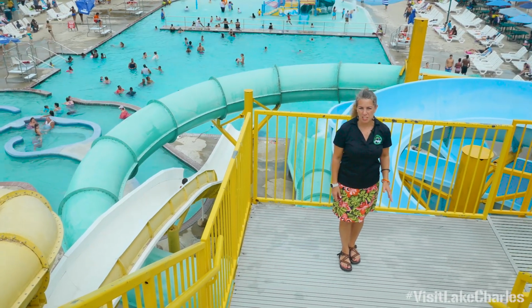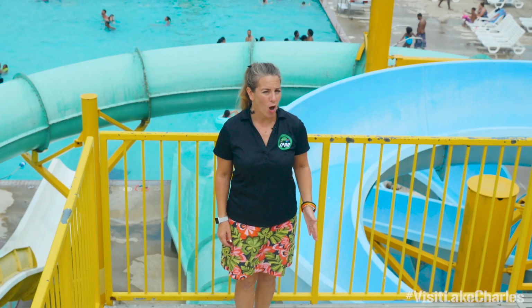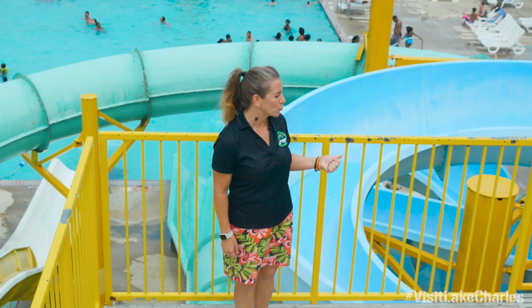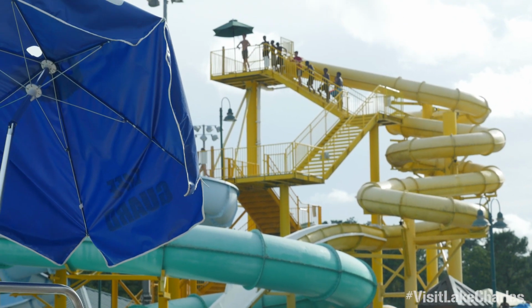We have the Green Monster, Blue Dragon, and the Yellow Twisted Serpent. The Green Monster is a tube ride, the Body Slide is our Blue Dragon, but the Yellow Twisted Serpent, it's fast, aggressive, and dark.